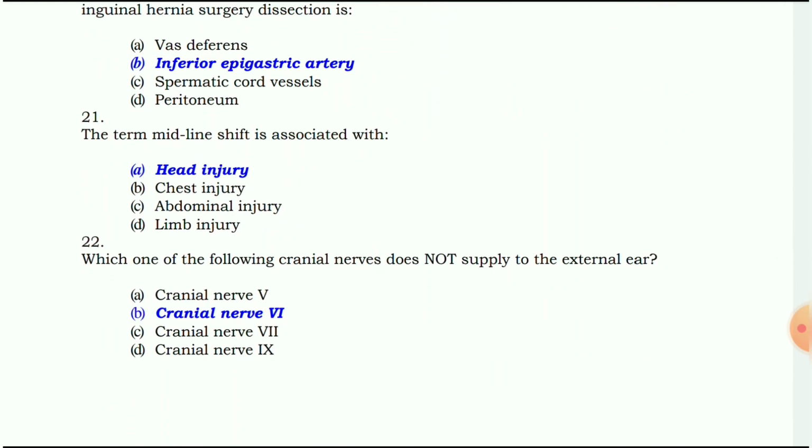Next question, which one of the following cranial nerves does not supply the external ear? The cranial nerve is the 6th, abducens nerve, and the cranial nerves which supply the external ear are cranial nerve 5th, cranial nerve 7th, and cranial nerve 9th.